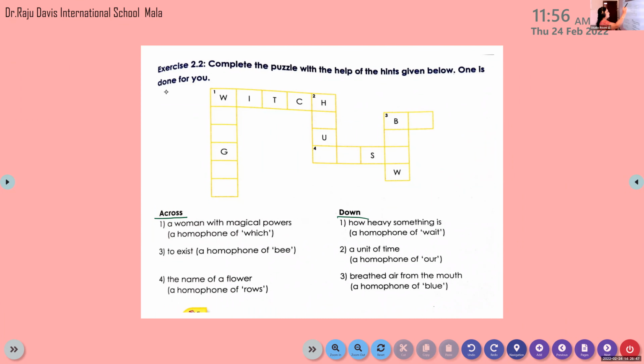Now, I want you to continue with the third one because the first one was already done. The third one, across. Two. Read it. To exist, and a homophone of be. To exist means to be there. We all exist, all of us exist on earth. What is that word? It's a homophone of be, B-E-E.